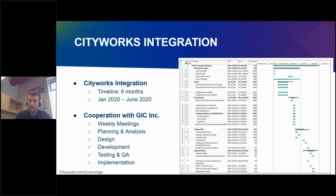We started it in January of 2020, and it was a 6 month integration. We worked with GIS Inc. and we really enjoyed working with them. We're actually having them do some training for us moving forward. But honestly, we didn't have too many challenges with the actual integration. We integrated Cityworks Online through our ArcGIS Online with GIS. We've set up all our users with SSO.